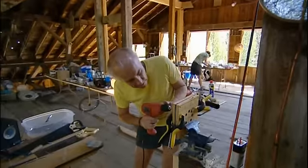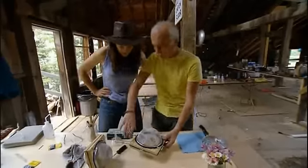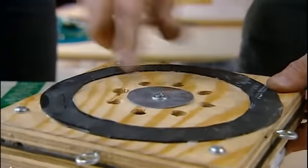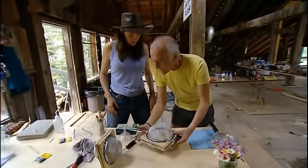Mike storming ahead with the safety lamp. So what do I need to do? What do you have? This is our safety lamp. What you've got to do is make a candle that will fit on that plate there. And the sieve goes on top, and then we bolt the sieve down, seal it, and that's our safety lamp.